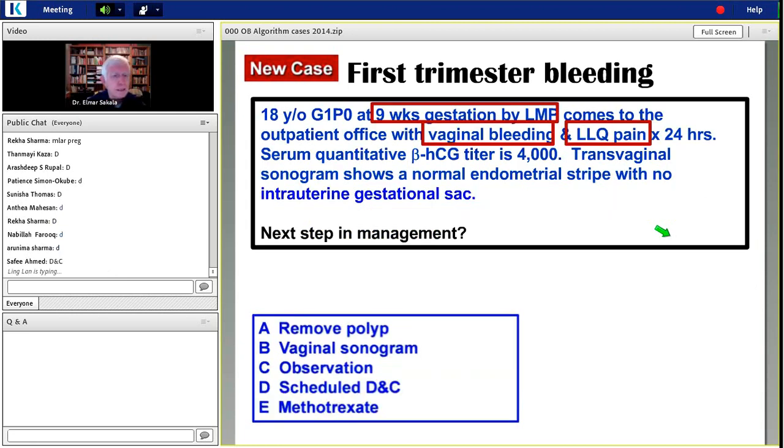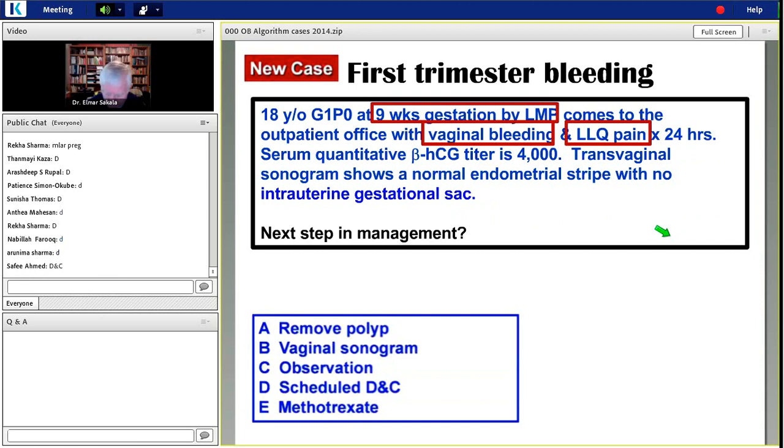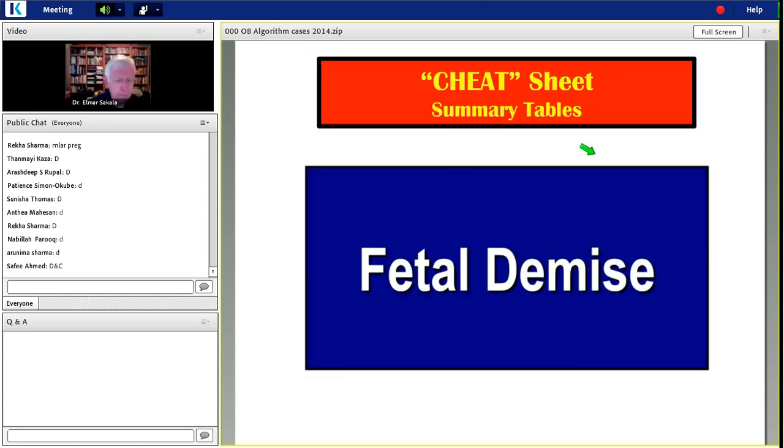And the last case we have talked about, actually, this is an ectopic pregnancy. She has 9 weeks from her last menstrual period, vaginal bleeding, left lower quadrant pain. We'll talk about that coming up in just a minute. Okay, was that helpful?